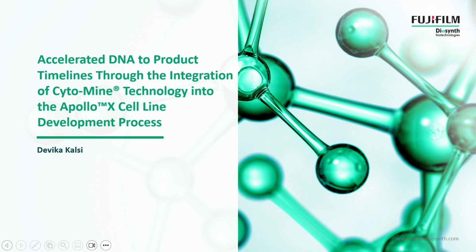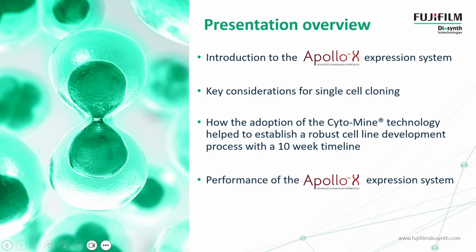Following on from Xin's presentation, I thought it would be a good idea for me to provide a case study on the application of the Cyto-Mine in CLD. So, a quick presentation overview. Today I'll be going through a quick overview of the Apollo X expression platform. I'll then go on to provide the key bottlenecks that we face in cell line development and the considerations that we would need to take into account for optimizing single-cell cloning.